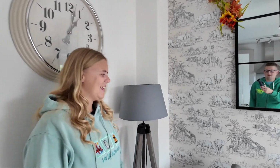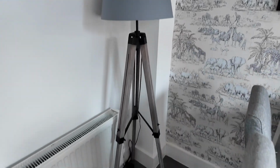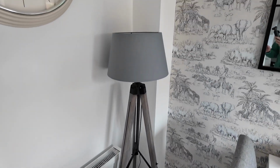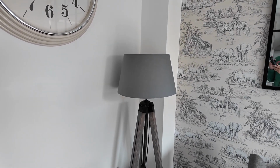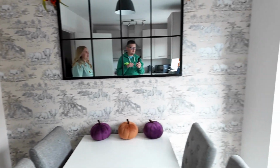Yeah, we brought this lamp down. This was upstairs actually, but we've brought this downstairs now because we've made room for a treadmill upstairs. So yeah, getting a bit more active. So we'll show you the treadmill shortly after we've shown you the garden.